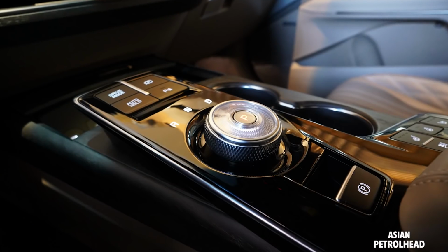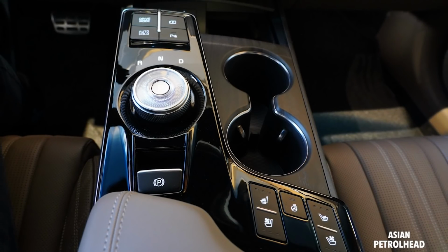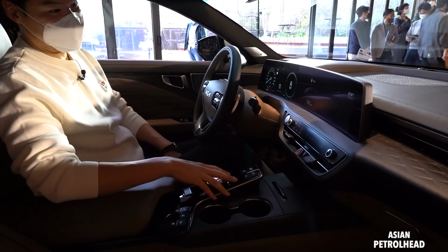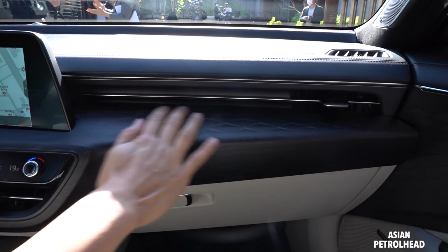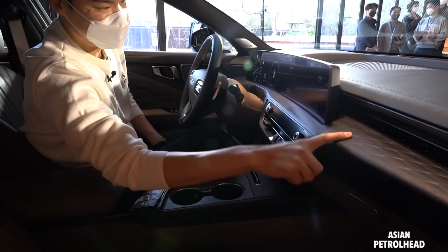We also have a dial type gear selector right here, and this whole panel is a bit lifted toward yourself for easier access. And these wood trims actually even have diamond patterns on them.